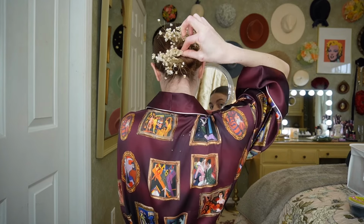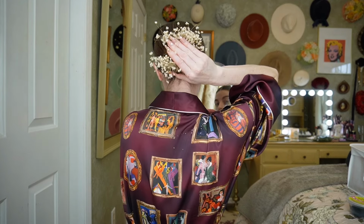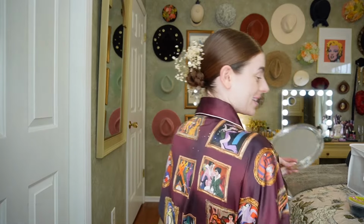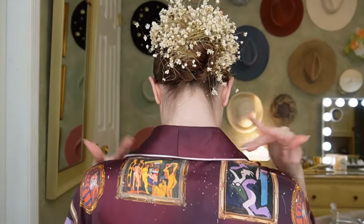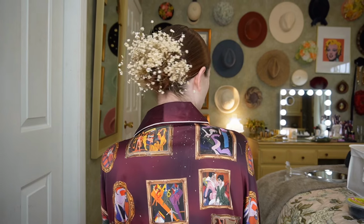I'm gonna need to vacuum. This is real messy. Okay, this is harder than I thought. Oh, that's itchy. Ooh. I mean, not bad for one-handed and zero help. Really cool. Ooh, I like it.